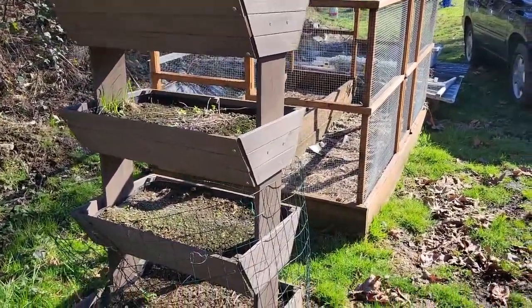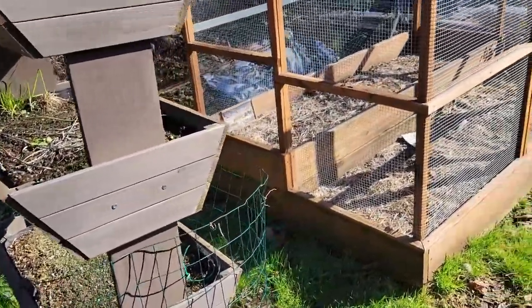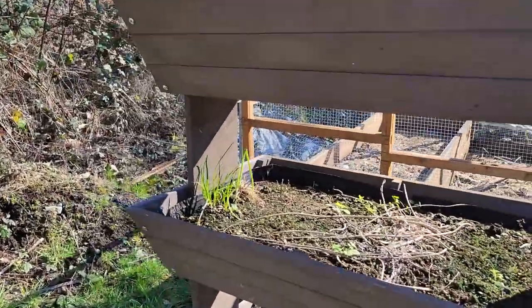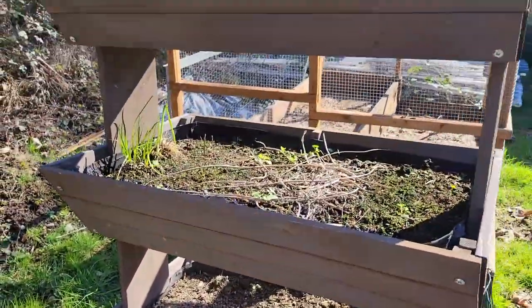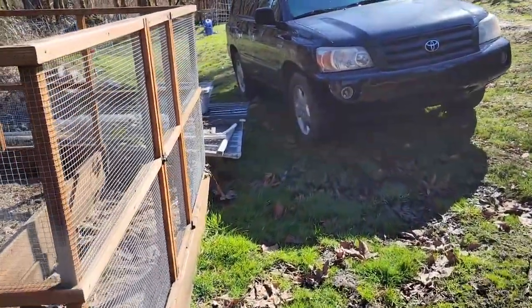And this tower, nothing really. There is some chives that overwintered and a couple carrots down at the bottom that are trying to grow. But we'll be getting these prepared here soon to grow something.